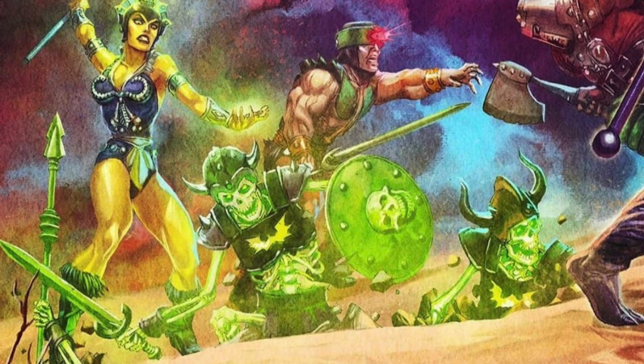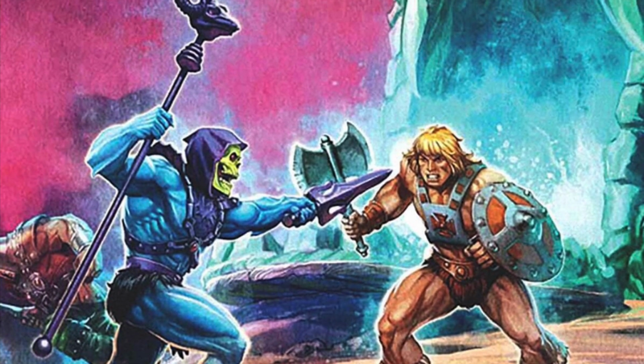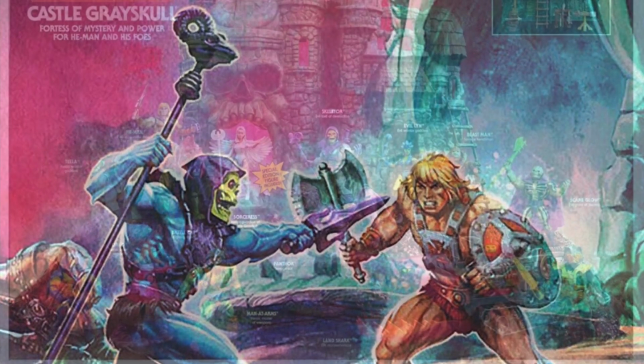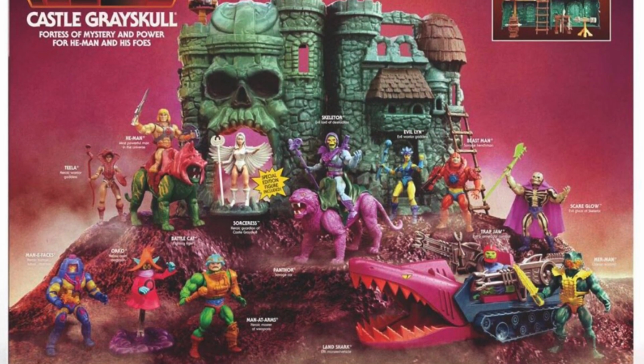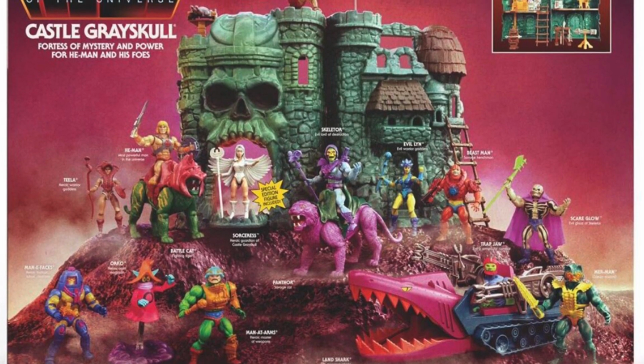Someone help me below. Look, was that like the Horde or something? Skeletor's forces? Who knows? Let me know. I'm getting into He-Man, like I said. But this is a fantastic looking set. I think it's great for people that don't have the original one.